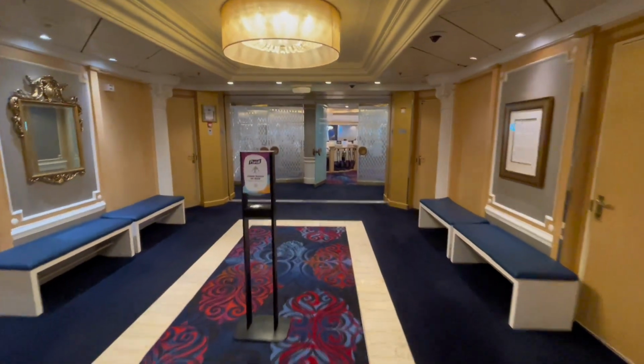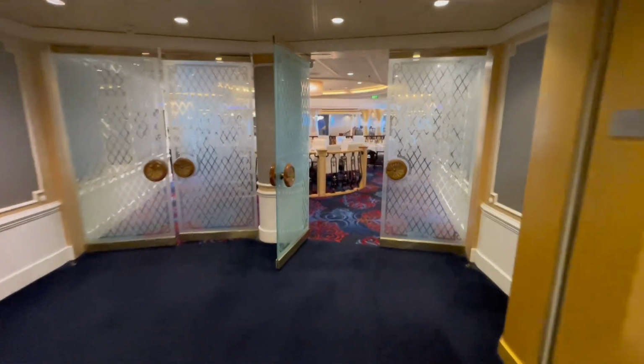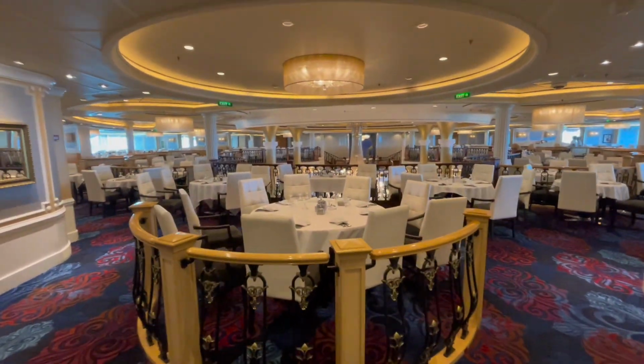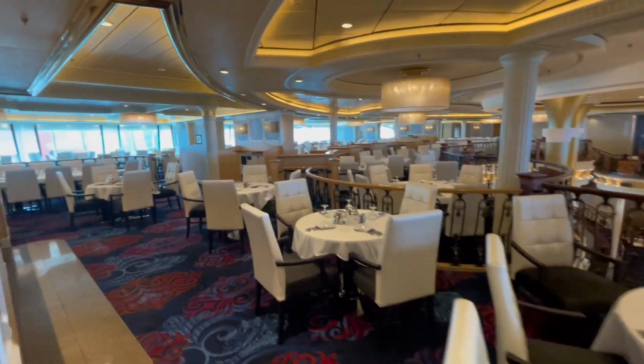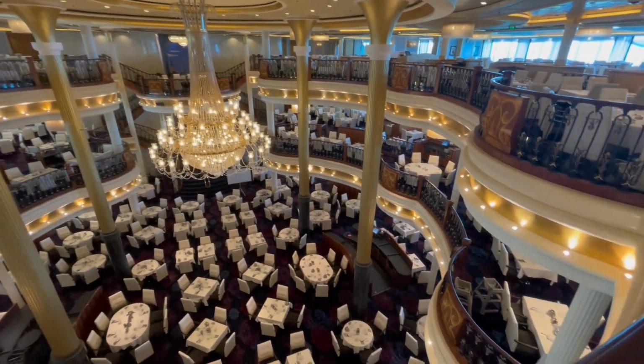Now we make our way to the main dining room. This dining room is actually on decks 3, 4, and 5. It's massive. One of the best things about a cruise is the incredible food that you're served. Each floor of this dining room actually has a theme, with one being themed based on Leonardo da Vinci, one based on Galileo, and one on Isaac Newton.